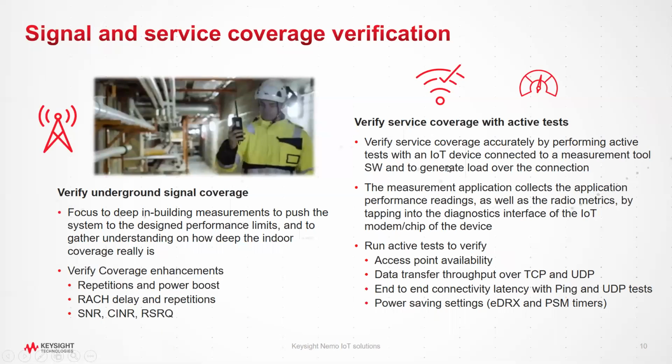And there are different tests that you can actually perform on the field. You can definitely do stationary tests, but you also have the ability to do active testing. So you can simulate a lot of the user experience related tests. If you wanted to download a small file, an HTTP file, you could do that, or you could do a data transfer, a TCP/UDP transfer. And one of the more important tests that we see happening is the ping test. So you could send 1,000 pings to see what your round trip time and your latency look like.